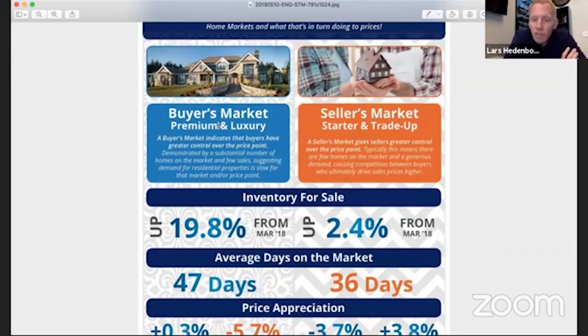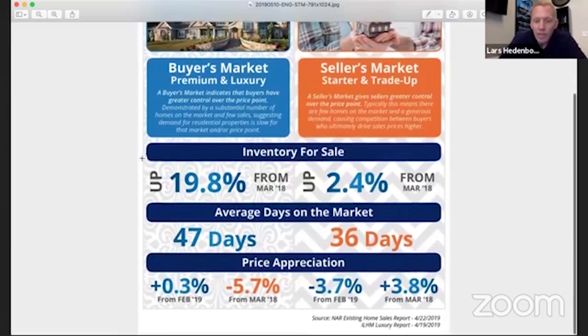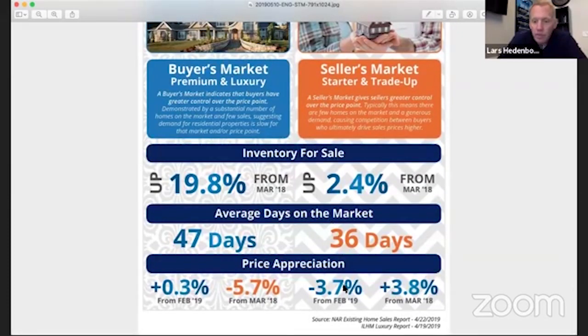The definition of a seller's market is that it gives sellers greater control over the price point. Typically, this means there are few homes on the market and a generous demand, causing competition between buyers who ultimately drive sales prices higher. We have aggressively priced $250,000 homes, and we still get way more than the seller expected. We'll get 12 to 15 offers. That's an example of the starter and trade up price points being really tight and a strong seller's market.